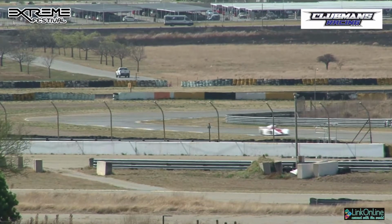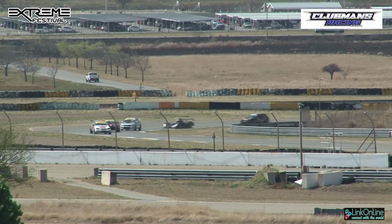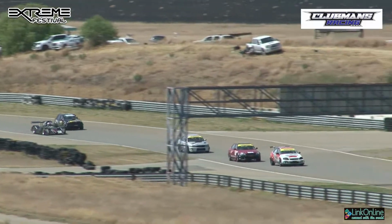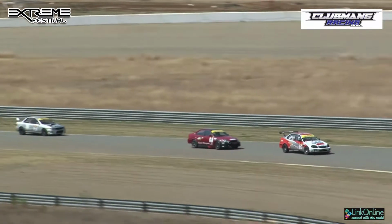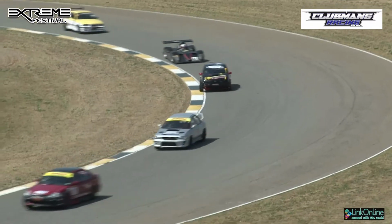Into Coca-Cola corner one more time. The first time in anger in the second heat of the day for On Track Racing Magazine's Clubmans category. Phakisa into second place in the Clubmans class, putting a bit of pressure onto Dirk Lawrence. Certainly found some good pace in that Reindl Motorsport Honda of his.